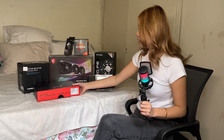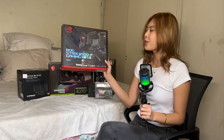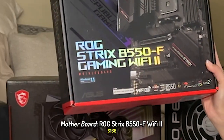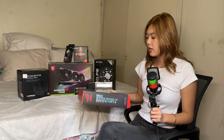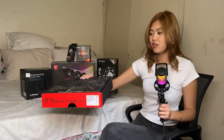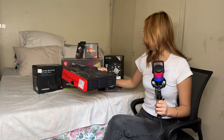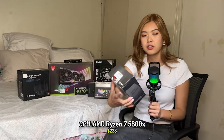So first on our list is our Republic of Gamers ROG Strix B550F Gaming Wi-Fi. This will be our motherboard. Oh my god, I almost dropped it. The only thing in it is loose screws. So there's that. Next is our CPU, which I will be using the AMD Ryzen.